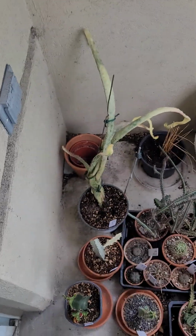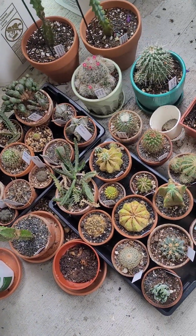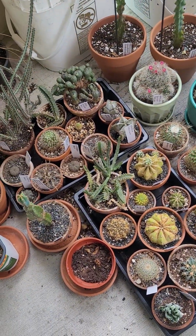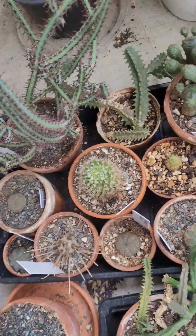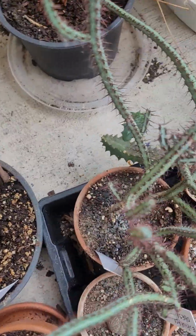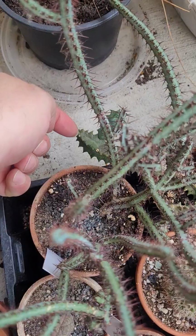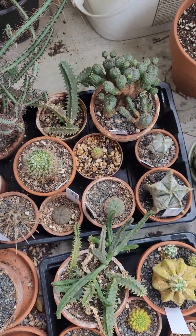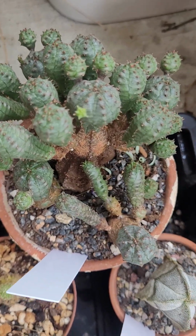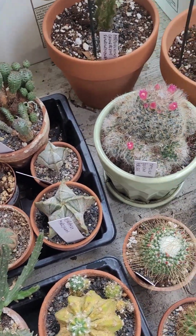And then I've got this one. I've had him for years, but they're doing quite nice. Doing nicely here, that's for sure. Some are doing better than others. Like, look at this. This was Huernia zebrina, not much smaller than my finger, but that one down there is huge. That's bigger than my finger, or about the same size. Some new growth on my Euphorbia pseudoglobosa.